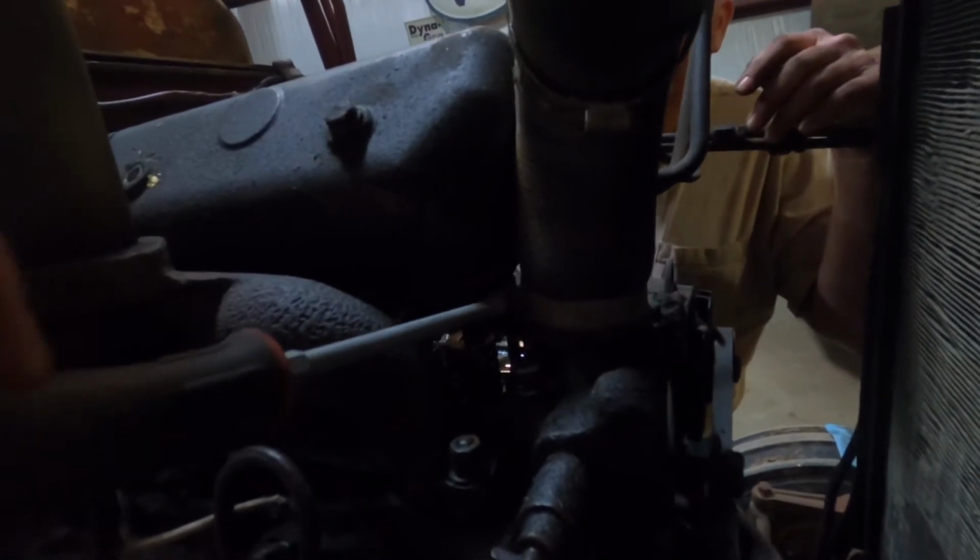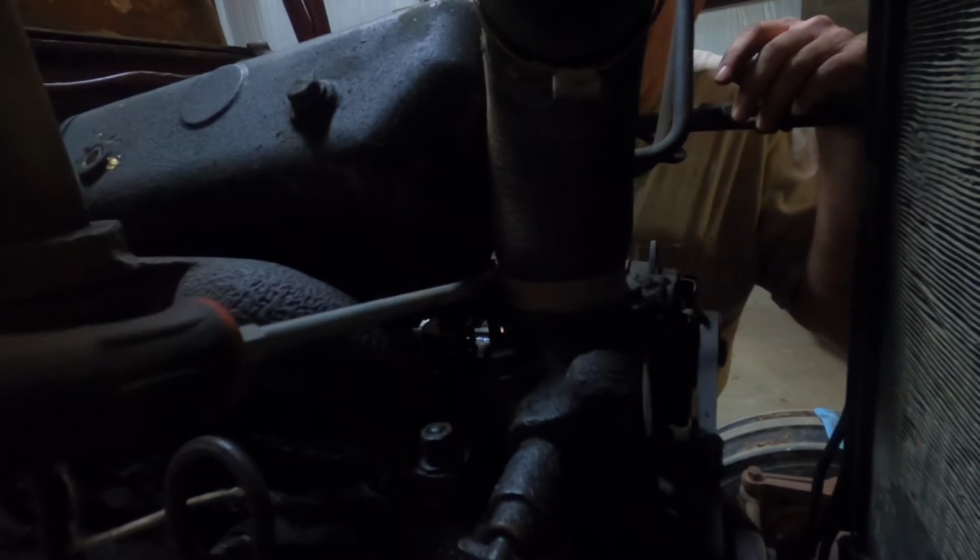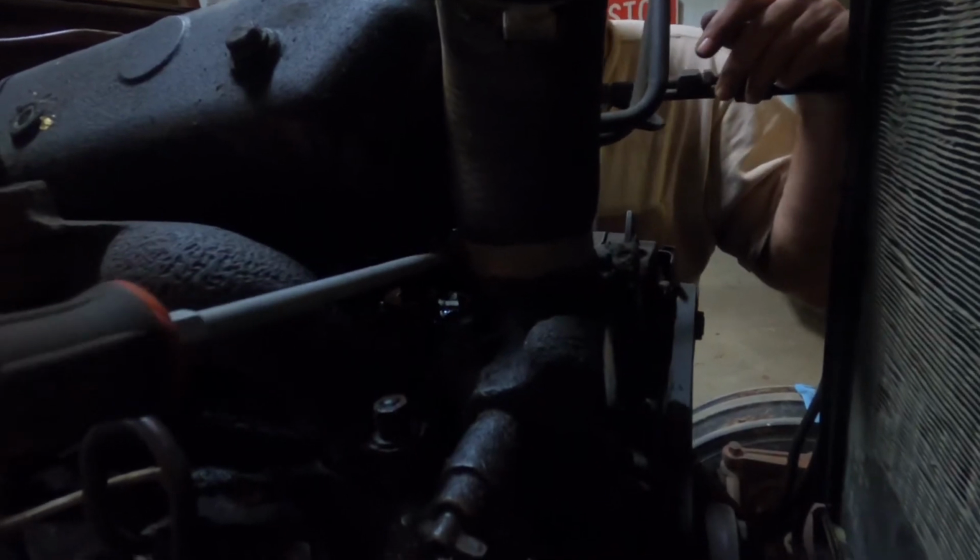Yeah, that's where we're running into trouble. Can't get the bolts out, huh? I think we can. Having to take the radiator hose completely off just to get the valve cover out. But we don't have to take the tank off.